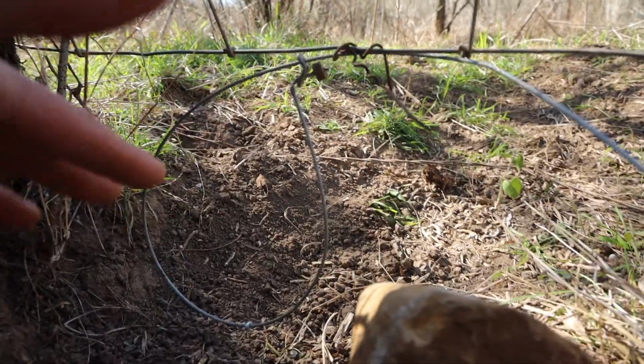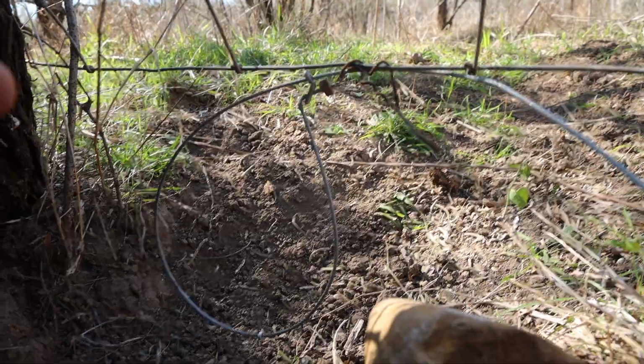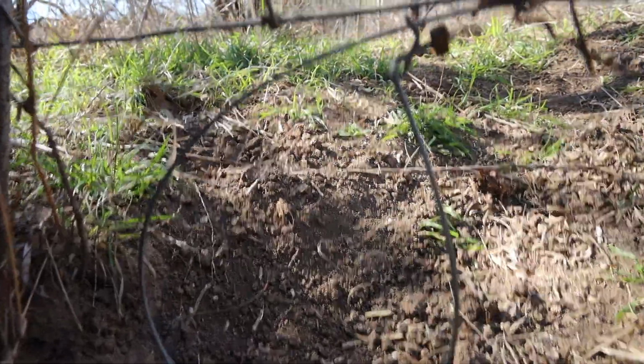Now I just went ahead and set this real fast just because it's very hard to do without a cameraman. But that is my loop. That is my snare.